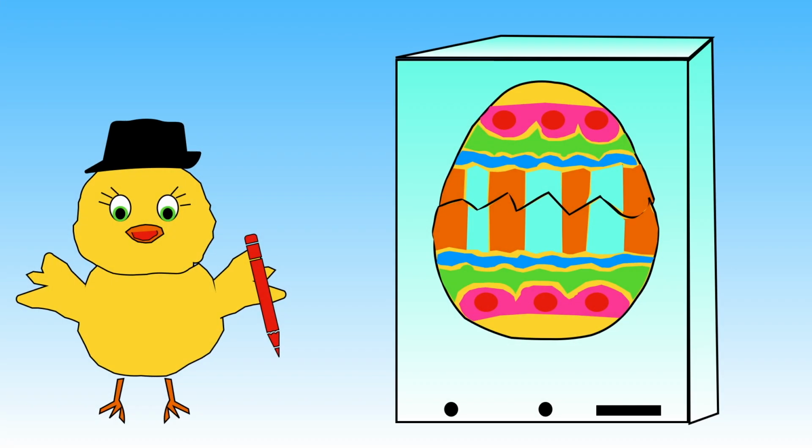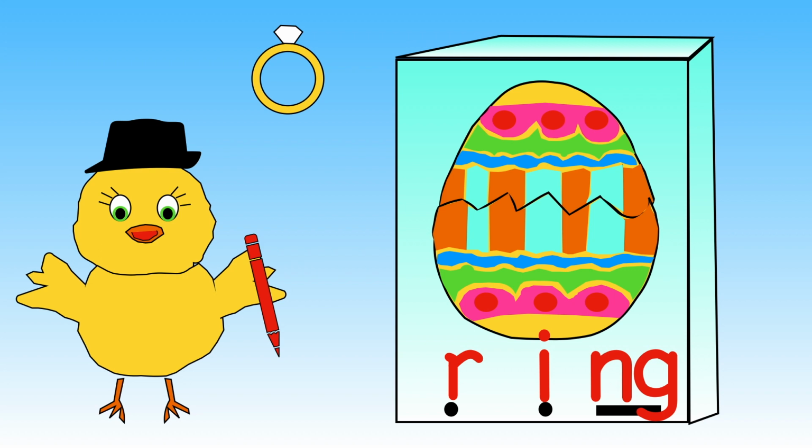Help Charlie write the label for ring. Ready? Ring. Wonderful.